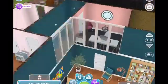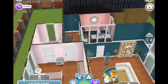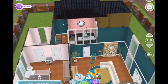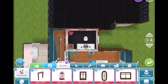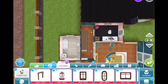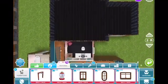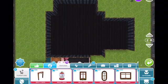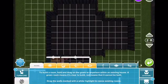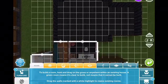So let's see here. What should we do first today? Obviously we're going to need to finish the back of the house. And I have no idea, just like I normally don't, what I'm going to do with it. So that's why this is called Room by Room. And we already have the master bedroom downstairs. We have the little girl's bedroom on the second floor in the front of the home.